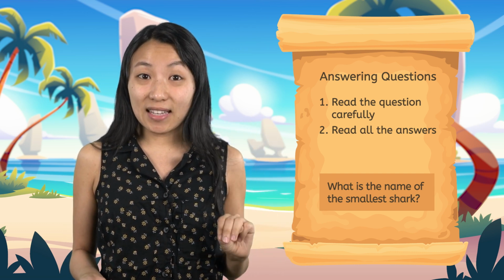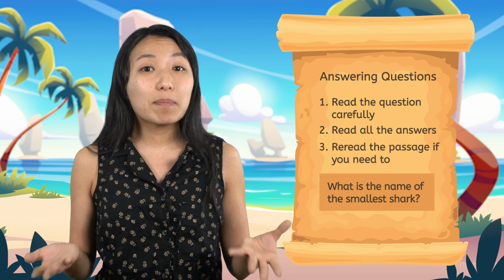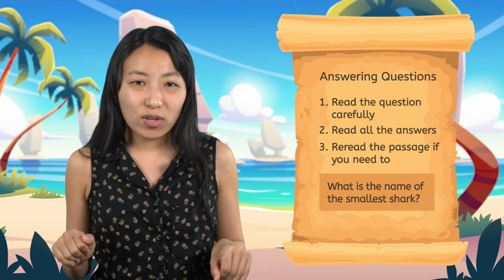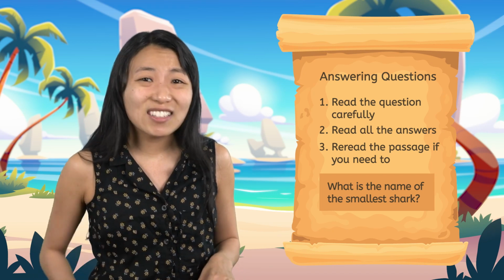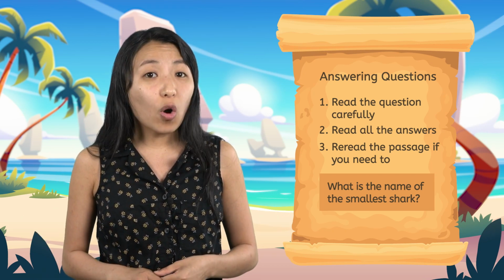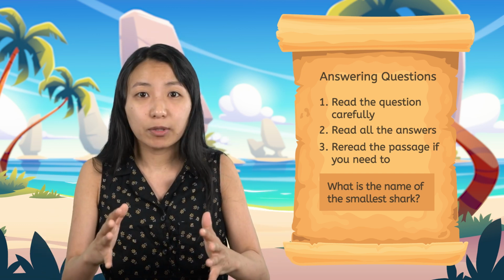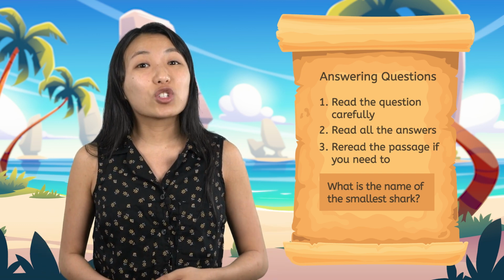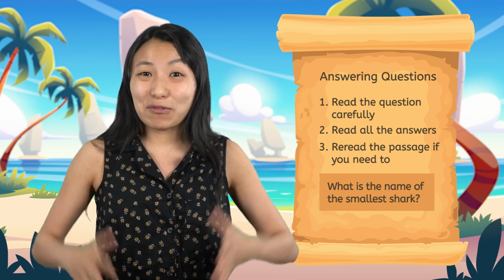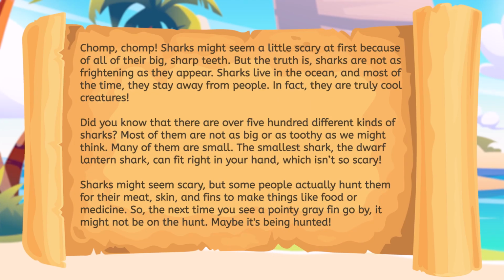Step number 3 is reread the passage if you need to. This isn't a memory test. It's fine to go back and look at the passage again. The goal isn't to go as fast as possible. The goal is to work those reading comprehension muscles so that they'll get really strong. Pause the video and reread the passage.